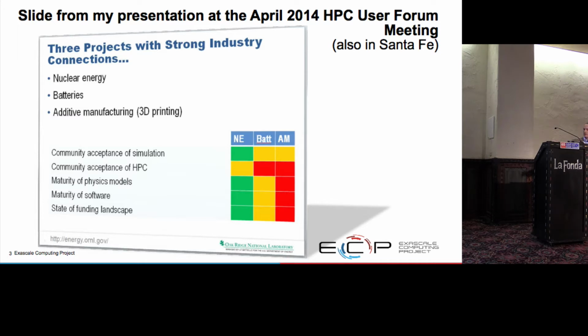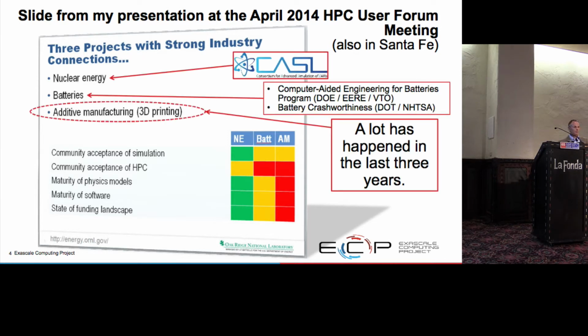And you can see that CASEL was in pretty good shape. Another effort funded under EERE, the Vehicle Technologies, and Department of Transportation was our battery simulation effort. It's not quite as good as the nuclear energy story, but still pretty good. And then the new kid on the block at that point, this was 3 years ago, for us at least, was additive manufacturing. And you can see that there's a lot of red there in my stoplight chart.